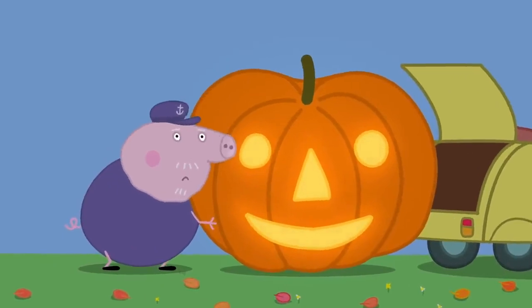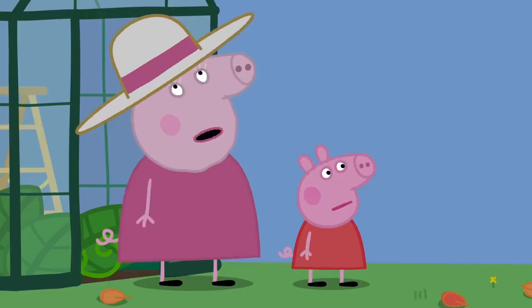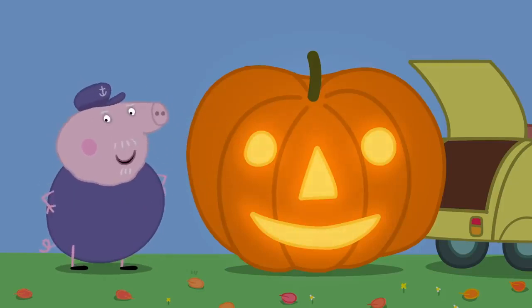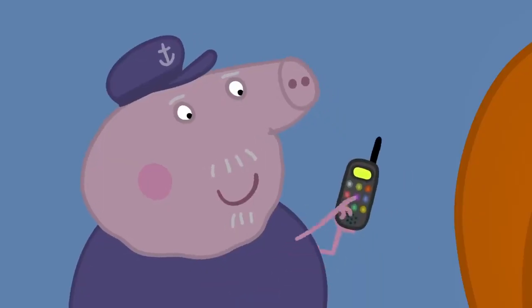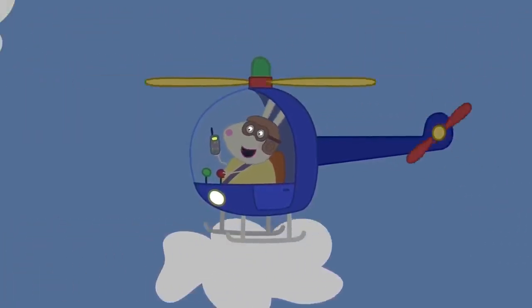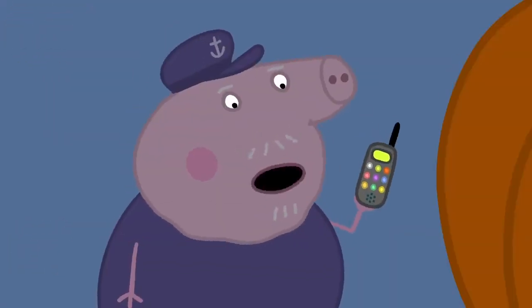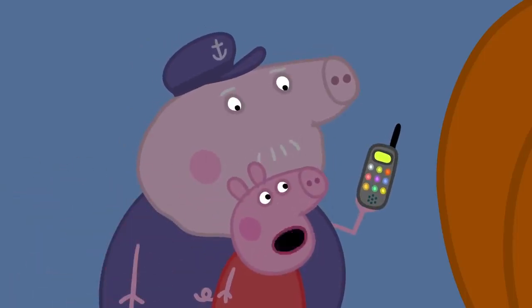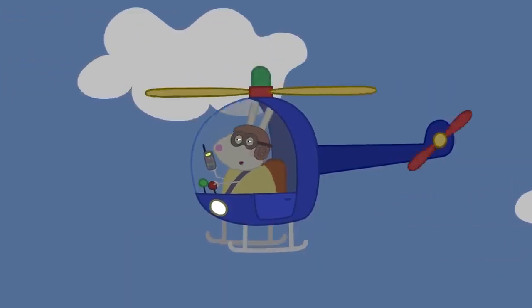The pumpkin is impossible to lift. I told you it was too big. It's not too big. We just need a bit of help. Hello? Miss Rabbit's helicopter rescue service. Miss Rabbit, please come to our rescue. It's very important. Come quickly. I'm on my way.